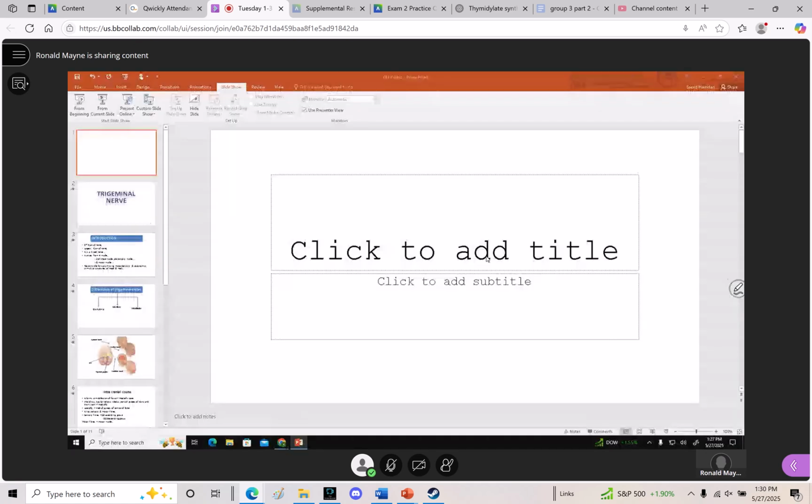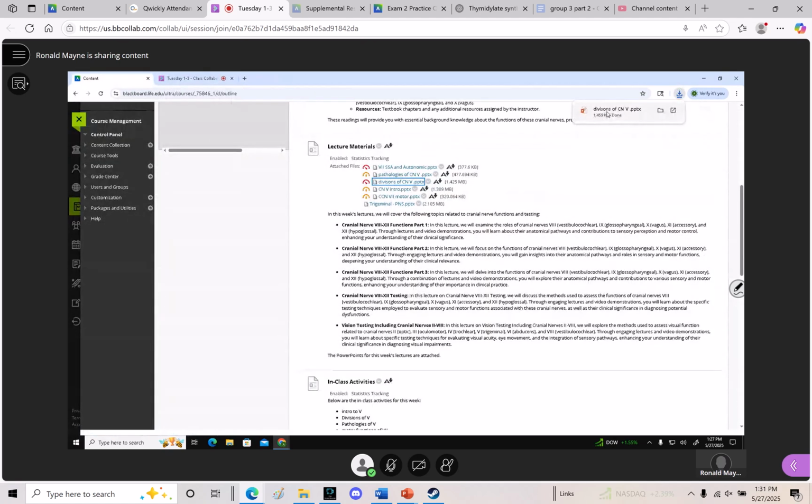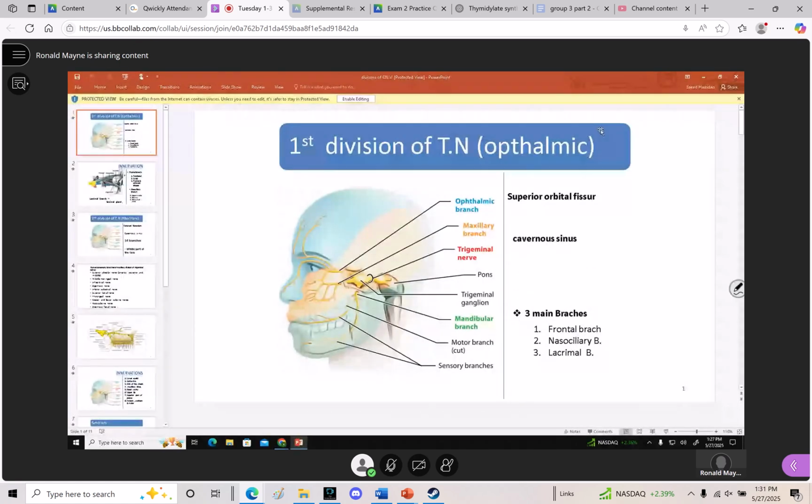If it doesn't work, don't use it. Any questions on that set? Divisions of 5, the next one we're looking at, divisions of 5. Sorry, it's not in great order.